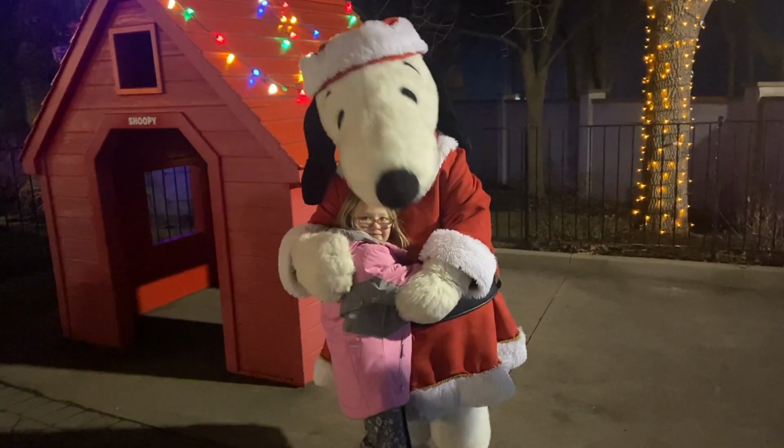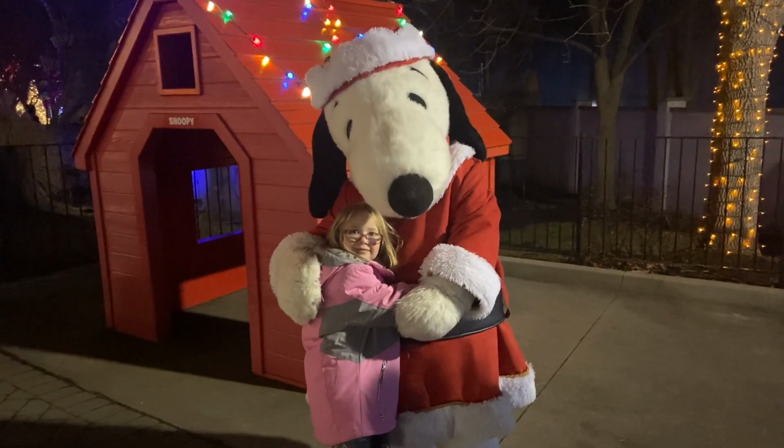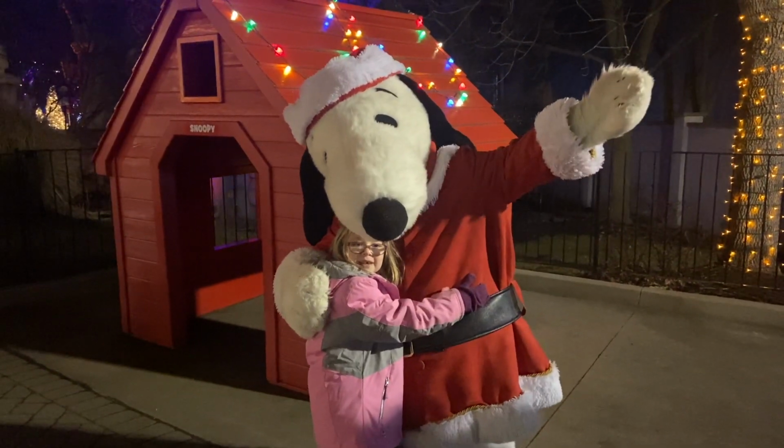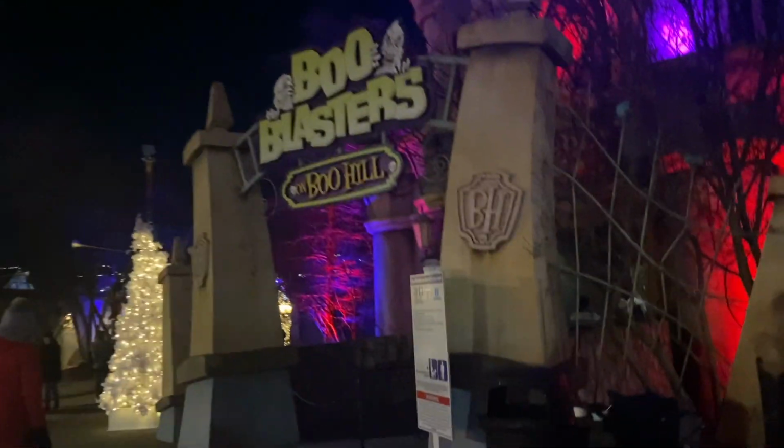Snoopy! Are you excited to see Snoopy? Yeah. Well, Snoopy's very excited to see you guys. Hi, Snoopy. All right, Merry Christmas, Snoopy. All right, so we're going to an indoor attraction.